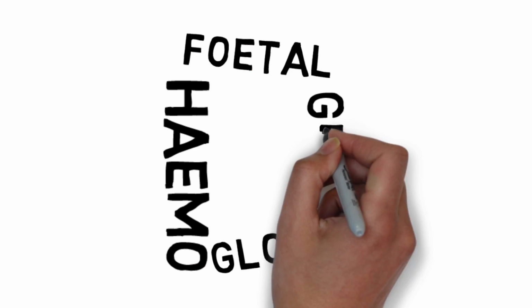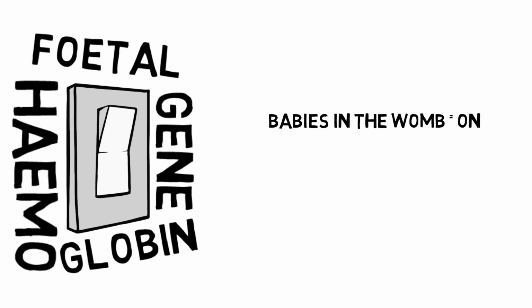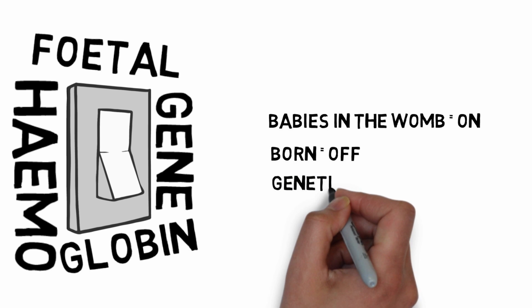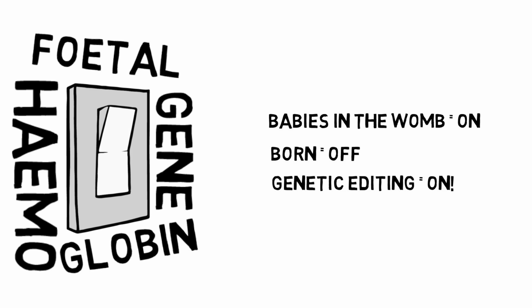We all have this fetal hemoglobin gene switched on as babies in the womb. It has a high affinity for oxygen, essential for the growing baby and extremely valuable for people with blood diseases. For most of us, the gene's switched off when we're born, but by using genetic editing techniques to change just one letter of our red blood cell's DNA, voila, the gene is switched back on.